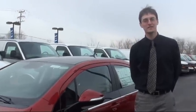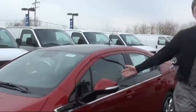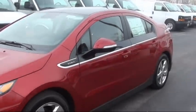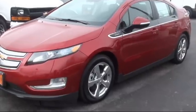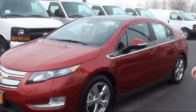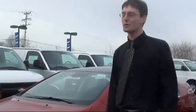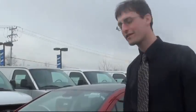And today's featured vehicle is the brand new 2011 Chevrolet Volt. Let's take a look, shall we? The Chevrolet Volt is the 2011 Motor Trend Car of the Year. It's won numerous awards, and Motor Trend's Car of the Year is actually one of the most prestigious. What I'd like to do today is give you a quick walk around on our brand new vehicle. What the best part is, very, very few of them in this area.